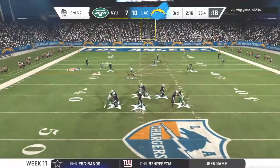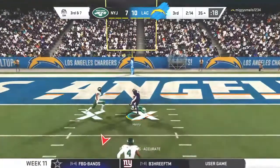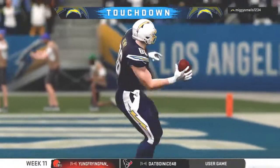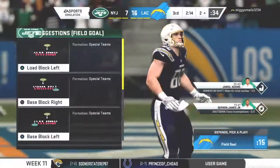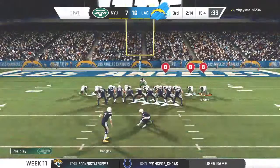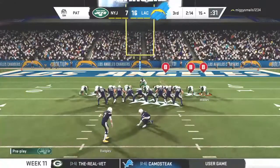Throwing on third down, Watson. He's going to go for a big play now. And this is caught. And he's in for a Charger touchdown. Hunter Henry, his second touchdown on the season. The Chargers are able to widen their lead.